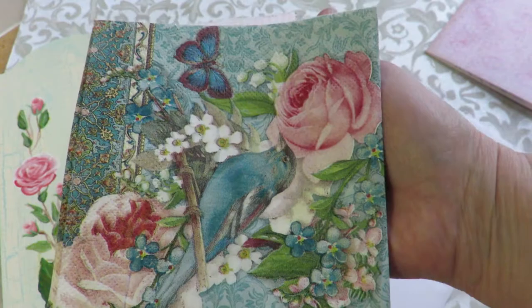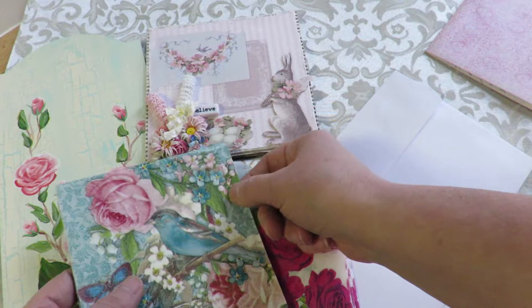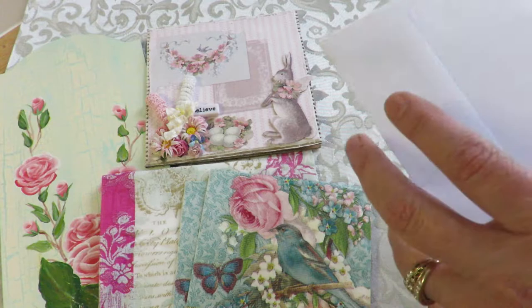This is beautiful. I love the colors. And look at the birdie. I'm holding it sideways, looking at it myself. And look, you know what? Look how it matches. Did you do that on purpose? Wow, this is so pretty. Thank you for sharing these. I am such a lucky lady. And then there's another envelope. What's in here?